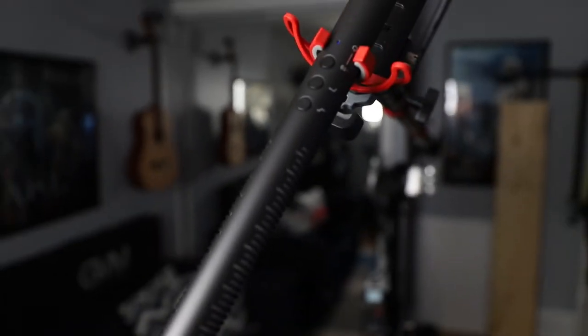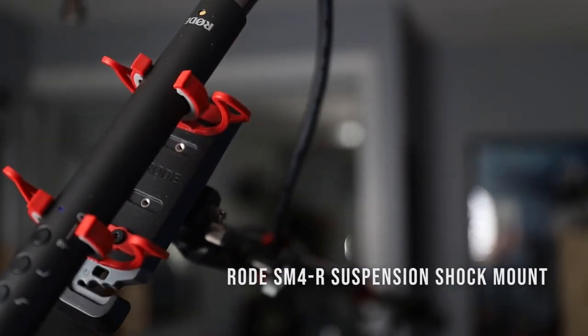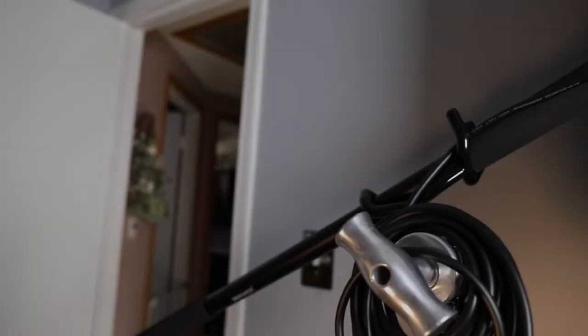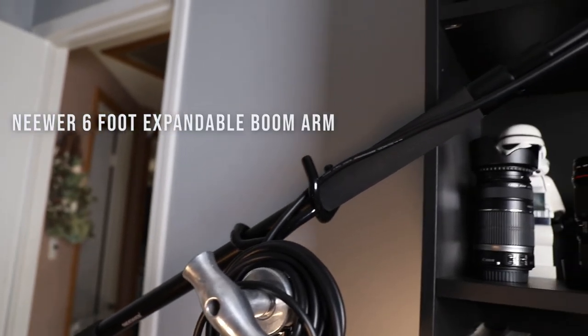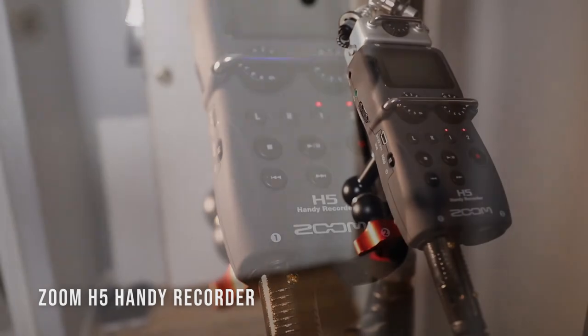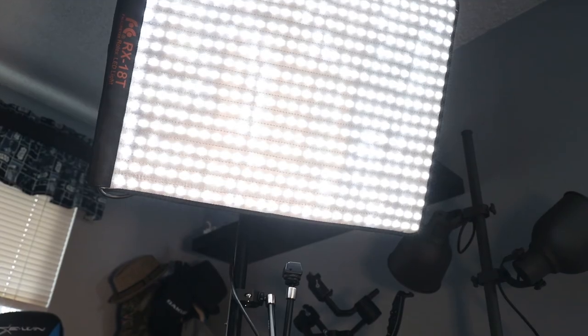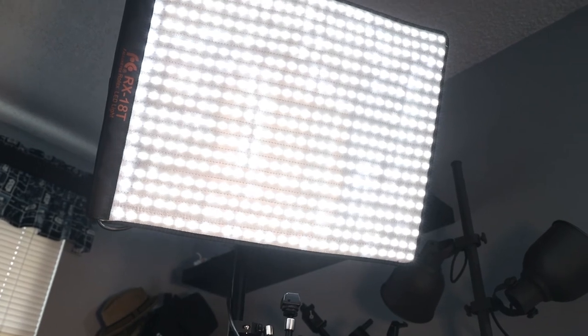For this crisp audio you're hearing, I'm using my Rode NGT4 Plus attached to the Rode SM4R suspension shock mount. And all this is affixed to the 6-foot newer boom pole. For the recording device, I'm using my Zoom H5 audio recorder plugged into an XLR audio cable. And all this to light my beautiful face.